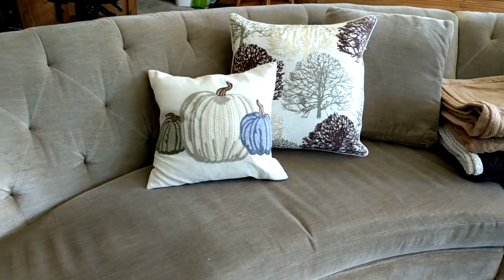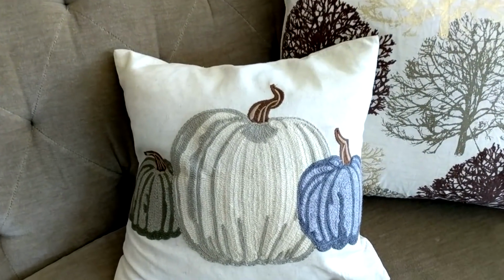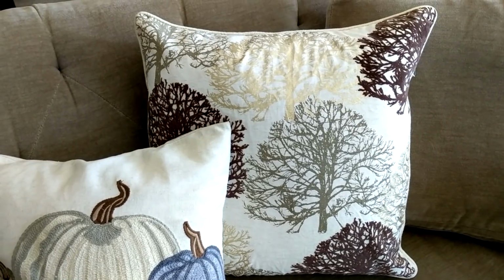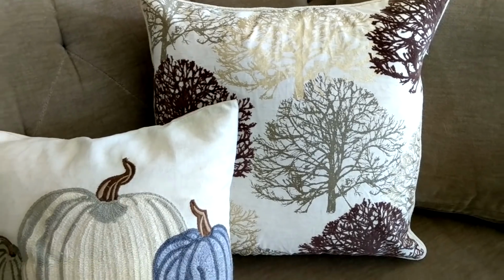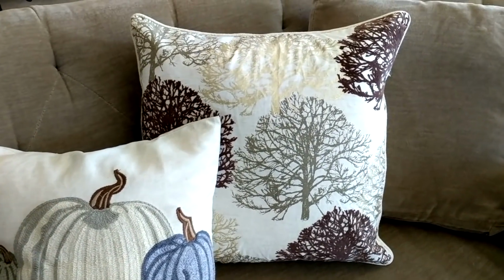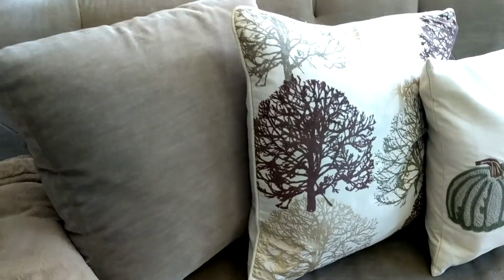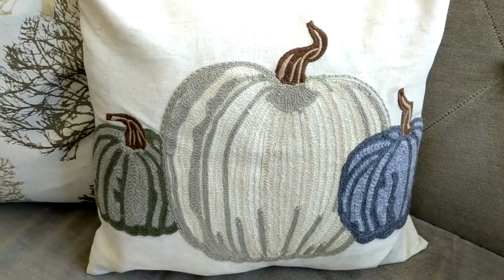So here's my bonus room couch, and I have these pumpkin pillows on it that I got at Pier 1 a few years ago. And I also have these brown taupe and gold tree pillows that I also got at Pier 1. I use those for both fall and winter time in this room. And then I just have some more at the other end of my sofa.